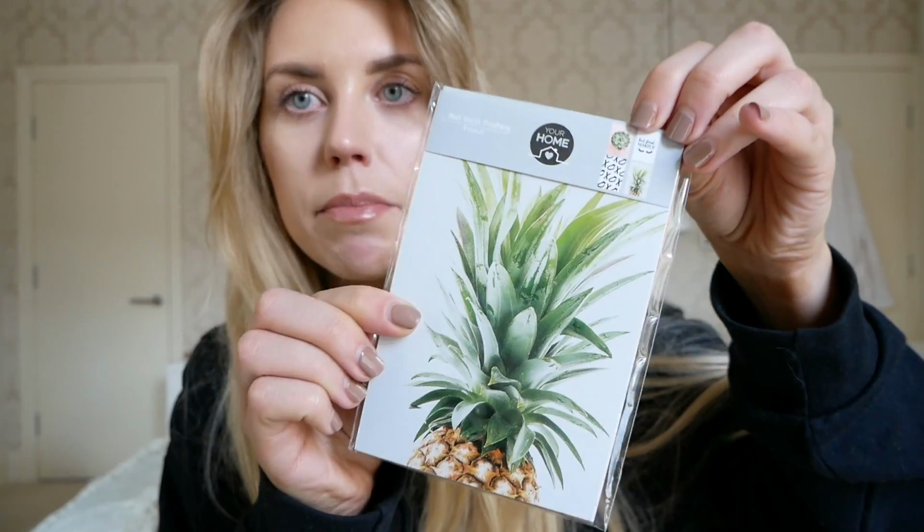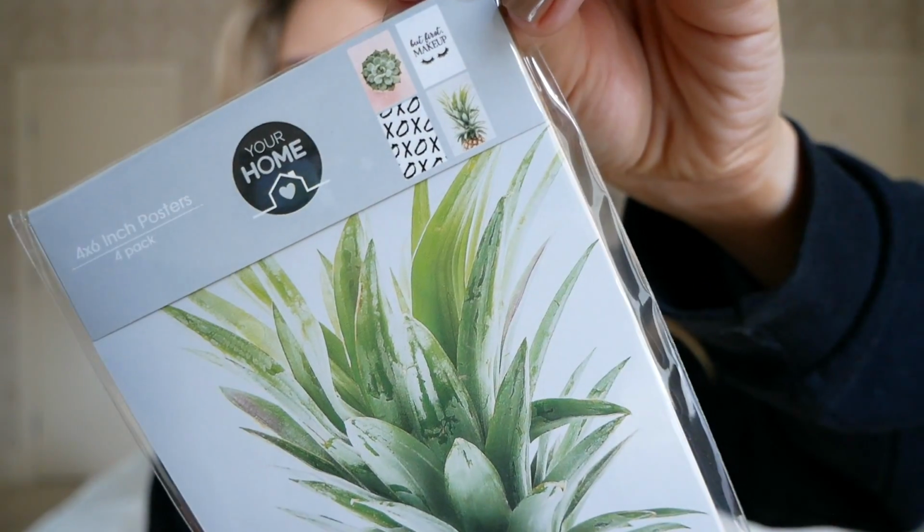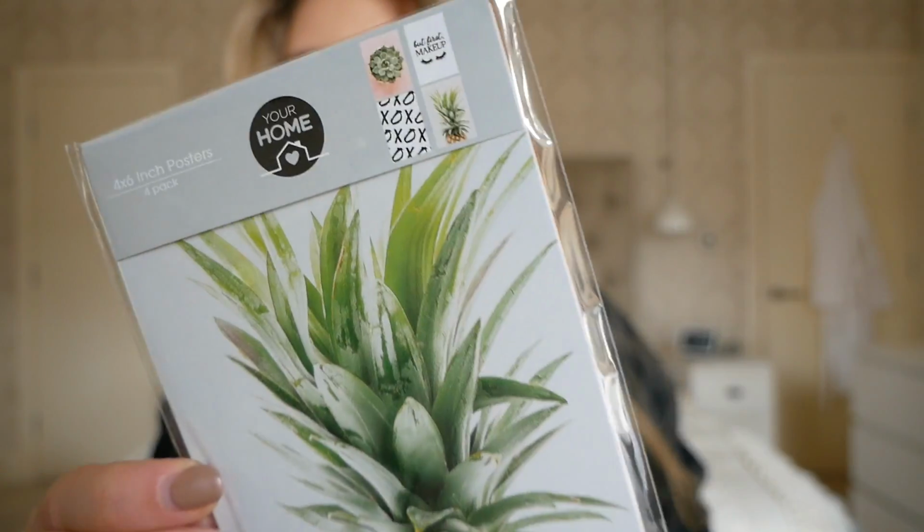And then last but not least, I got a 4x6 frame, or 10 by 15 centimetres. And this actually comes in a pack of 2. So I went for the black. And then for the little mini prints, I got this set, which has that same pineapple print, and it also has the same mini cactus print, and then it has an XOXO black and white, and then a But First makeup. So that is what that set of 4 looks like.